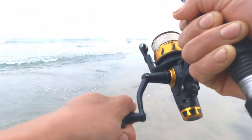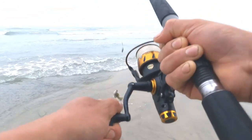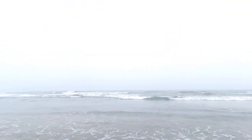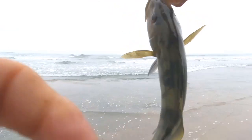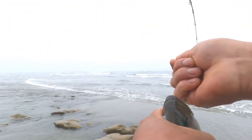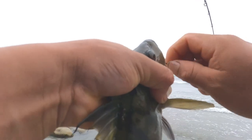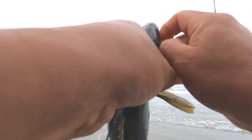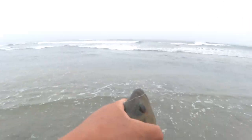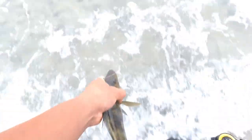Oh no, it's a baby bass. It's a sand bass, not calico. It's a baby, it's not big, so we have to release it. You have to go back. Okay, let's take the hook out carefully because I don't want the fish to die. And this one has to go where it came from. Okay, now go. Hey, you went the wrong side.